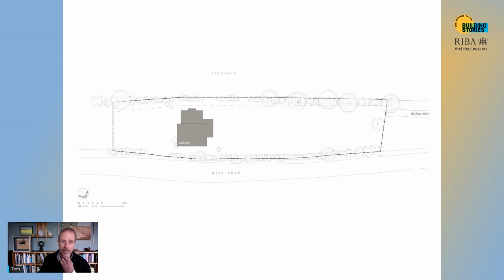I think that's perhaps a bit spiritual for me, but I think we all know what she means. And then there's the more prosaic things about embodied energy. There's a lump of building there that's useful. If it can be saved, why not?